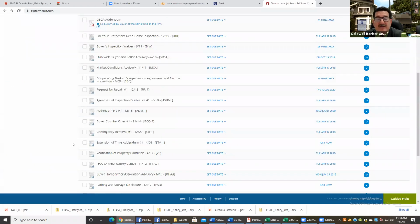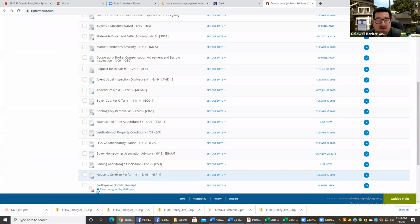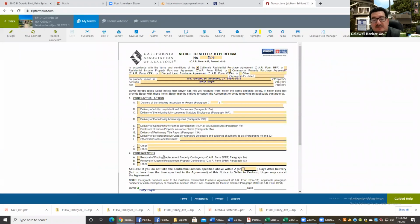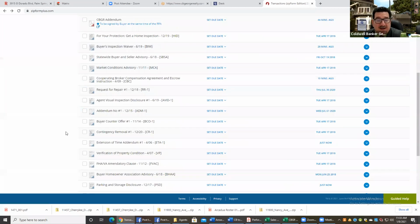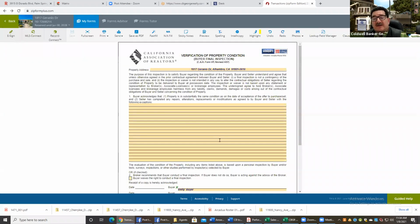The next one, you don't do it at the beginning of the transaction. You give it to the listing agent, and you tell the listing agent, please provide me the parking and storage form, okay? But it's right here in case they don't know what it is, it's here. Notice to seller to perform. If the seller doesn't do something for you, you tell them, hey, Mr. Seller, you have 24 hours to give me this form. You have 24 hours to whatever. You give notices to the seller to perform. They may give you notices to buyer to perform, right? This was verification of property conditions. This is the walkthrough at the end of the transaction.